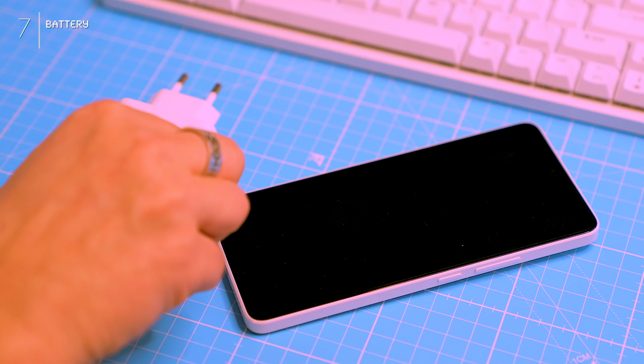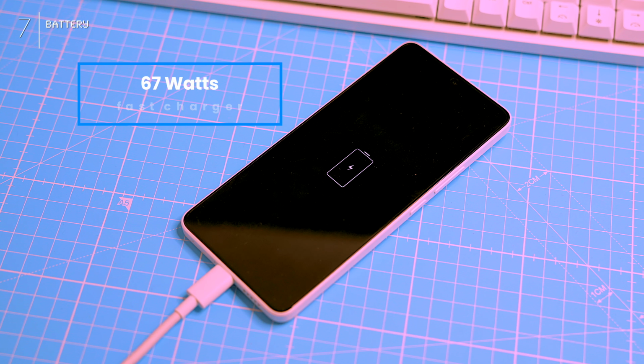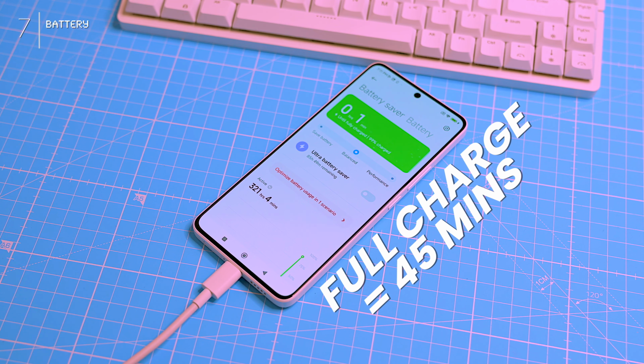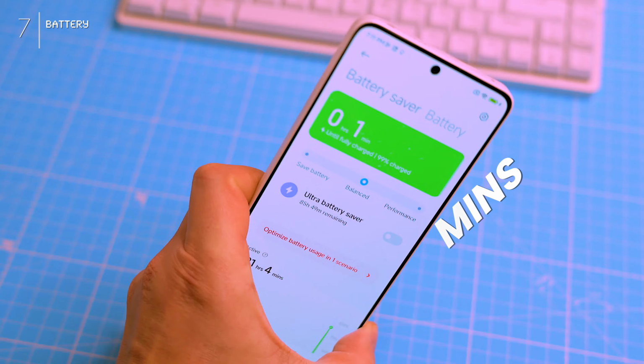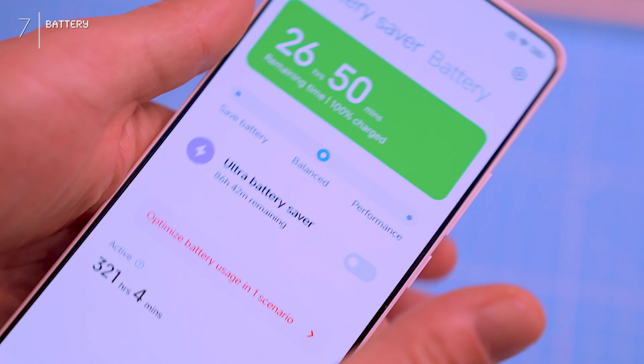And for those inevitable drain moments, Xiaomi's familiar 67 watts fast charging comes to the rescue. 0 to 100% in just 45 minutes, keeping you juiced up on the go. No wireless charging at this price, but honestly, for that speed, it's easy to forgive.